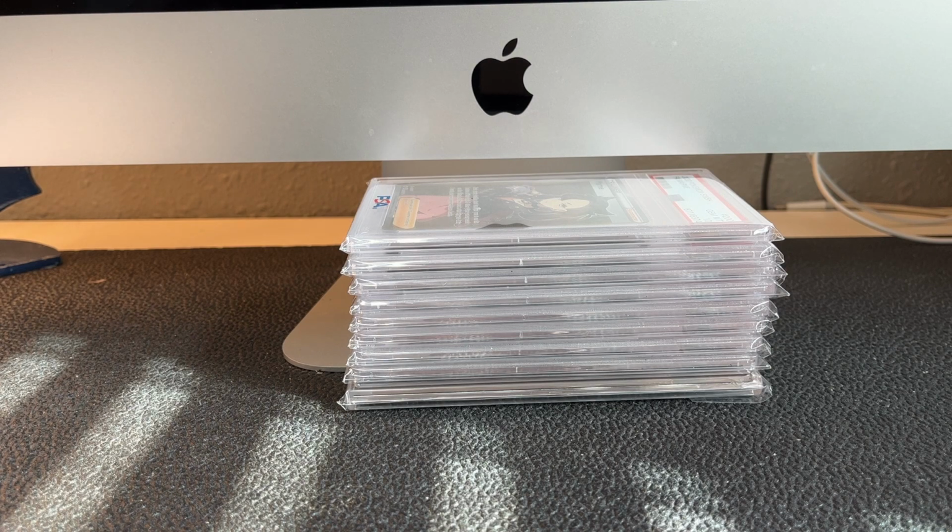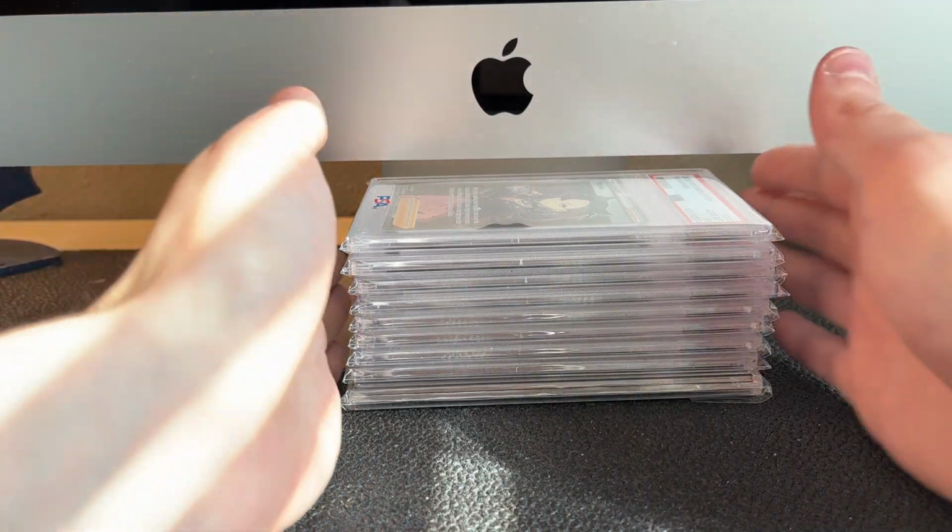And that kind of is unfortunate because I do like going to the shows to get those cheaper cards. I don't really do too much of that kind of buying online. It's really shows or buying out collections where I'm going to get a lot of that cheap stuff. So it is what it is. I'm happy that I came away with what I did.